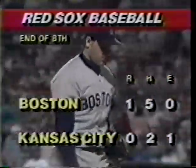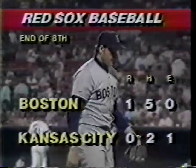Roger was having a little court with himself. Maybe he was undecided about what he wanted to do with Balboni 0-2. Nothing undecided about that one. Clemens strikes out the side in the 8th. Balboni has gone down swinging all 3 times. 14 strikeouts for Roger. He's retired 23 in a row. We go to the 9th. 1-0 Boston.